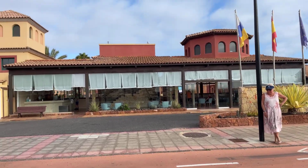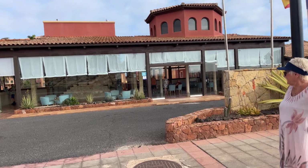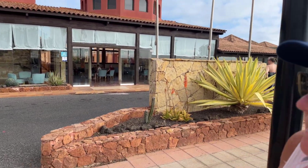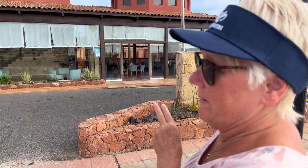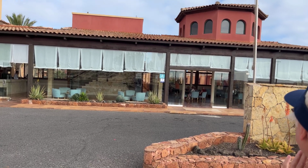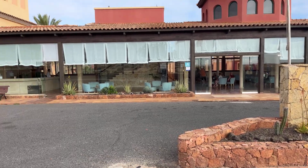We thought we'd do a review of the 07 Aloe Corralejo in Fuerteventura and just let you know what it's like. It doesn't actually say that A, it's a hotel anywhere, or B, what it's called. No, it doesn't, actually. There's no signs, nothing. But it is a hotel. And it is our hotel. And we've been here for a week, and it really is quite nice.